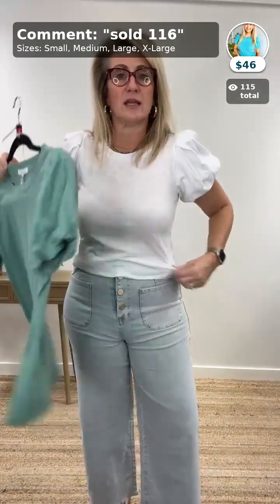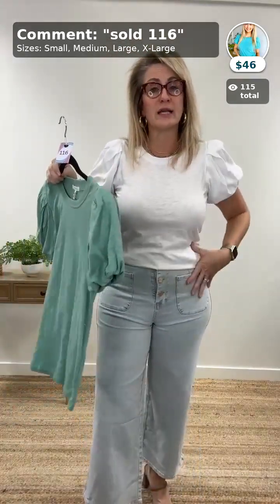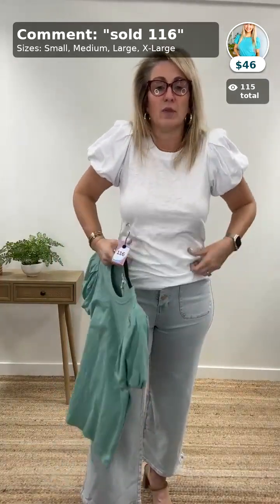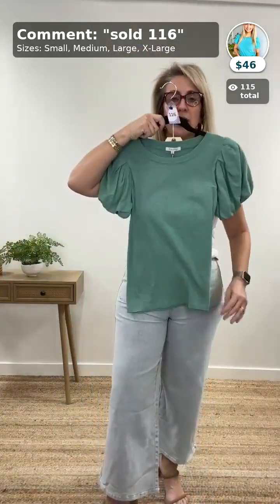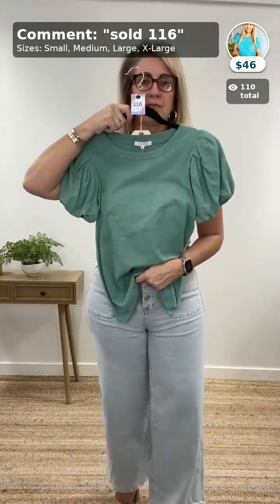This one, again, like I said in the white, is not quite as full through the midsection, but I think that's okay. It's not uncomfortable and it's not tight. I was really worried that I was going to need a large in this because it was going to be too tight, and it's not. So perfect for tucking into high-waisted pants, shorts, trousers, all the good things.